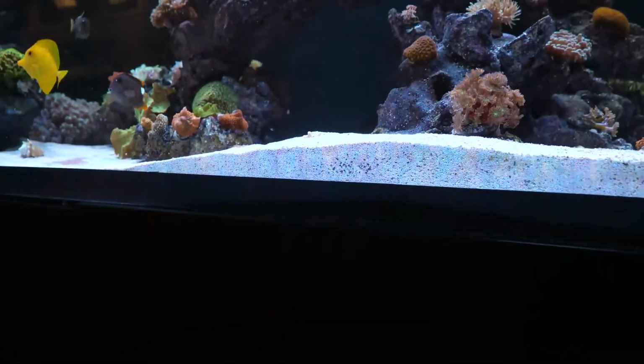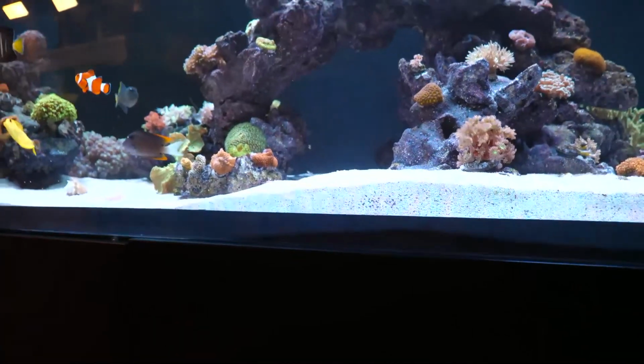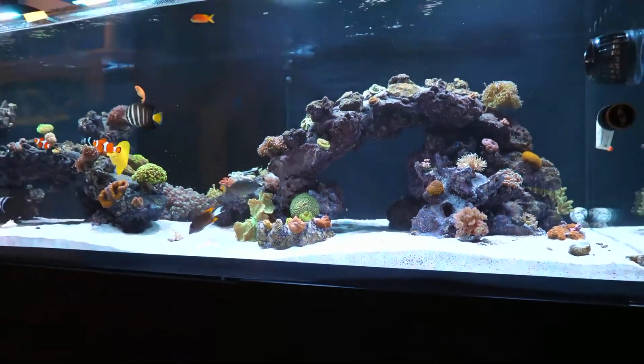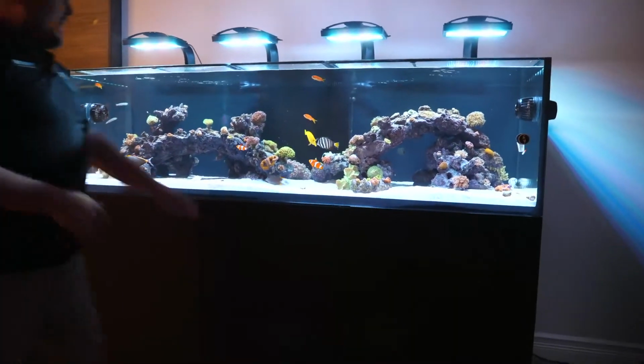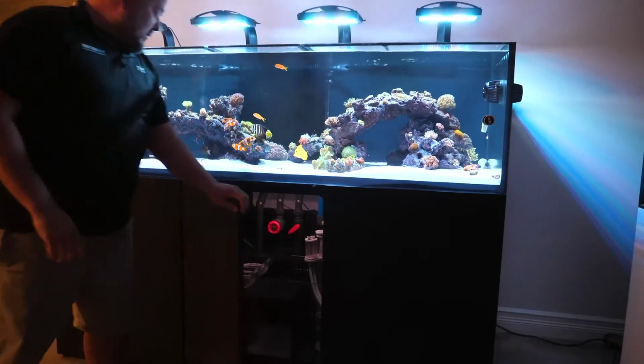What's unique about the Reef LX throughout our lineup is the cabinetry comes fully assembled. And what's unique about that cabinetry is it's all aluminum framed.